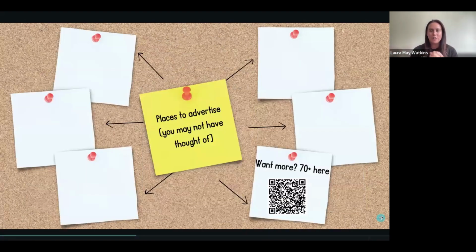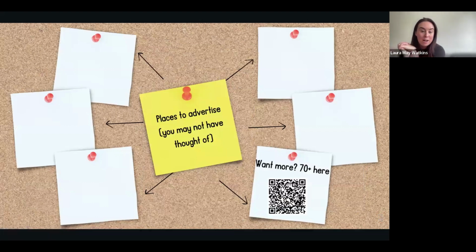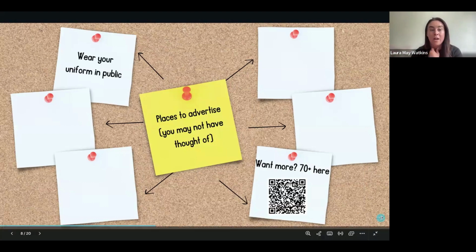So moving on to places to advertise your classes that you might not have thought of. This is actually a different QR code. I usually only give one out to people, but I do have a download that's free. It's over 70 places that you can advertise your classes. A lot of them are free, some of them are paid for, but here's a few that you might not have thought of. So, wearing your uniform in public.